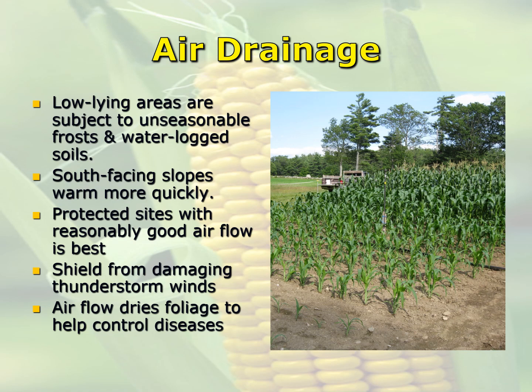As far as air drainage, it's not a huge problem for corn because we plant it after danger of frost. But low-lying areas are subject to unseasonable frost, and definitely avoid waterlogged soils. Corn does not want to sit in water. A south-facing slope warms a little quicker and will give you better germination, especially if you're planting in the spring.